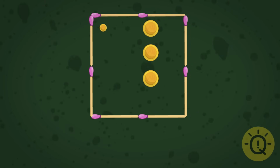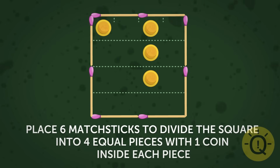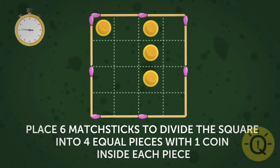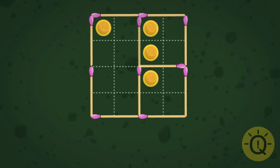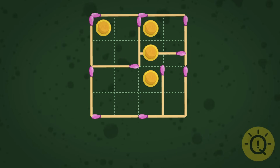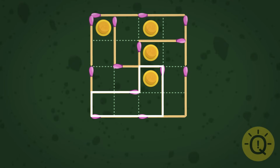The next challenge is to place 6 matchsticks to divide the square into 4 pieces of equal area and the same shape with 1 coin inside each piece. Let's add some grid lines to make the task a little easier. Ready to see the solution? Here we go. With 4 matchsticks, you can easily divide the square into 4 similar pieces. But you're given 6 matchsticks, and the task was to separate all coins. That's why you should use more sophisticated shapes and place the matchsticks like this. And we get 4 similar pieces with 1 coin in each.